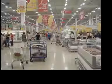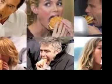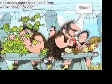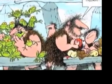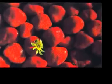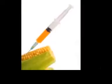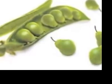Food. It's all around you. You eat it. Everyone does. Food is one of those things you can't live without. And it's been around for a long, long time. Sure, people are doing weird things to it, but could it also be genetically engineered? Yep, that's right, folks. Some foods are genetically engineered.